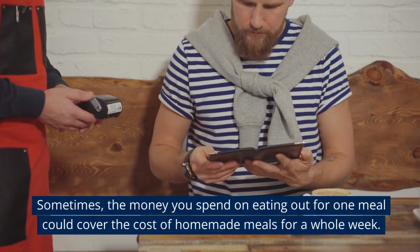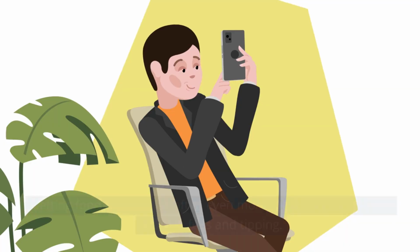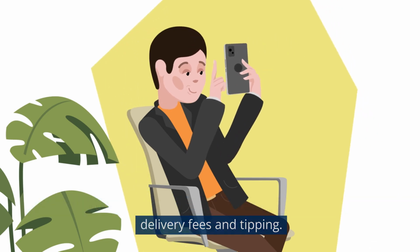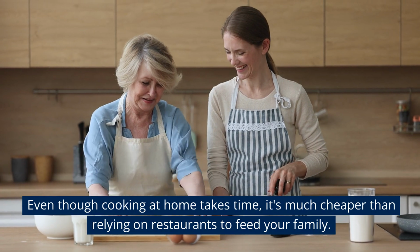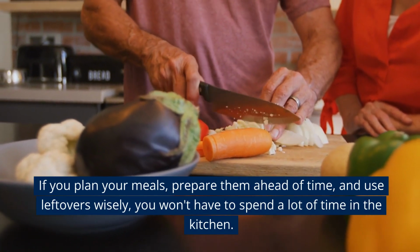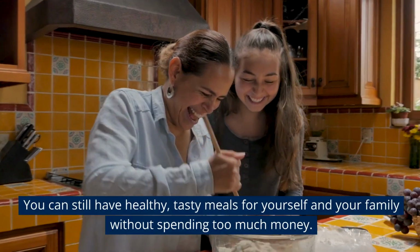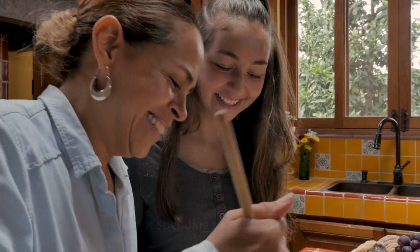Sometimes, the money you spend on eating out for one meal could cover the cost of homemade meals for a whole week. Getting food delivered is often even more expensive because of delivery fees and tipping. Even though cooking at home takes time, it's much cheaper than relying on restaurants to feed your family. If you plan your meals, prepare them ahead of time, and use leftovers wisely, you won't have to spend a lot of time in the kitchen. You can still have healthy, tasty meals for yourself and your family without spending too much money.